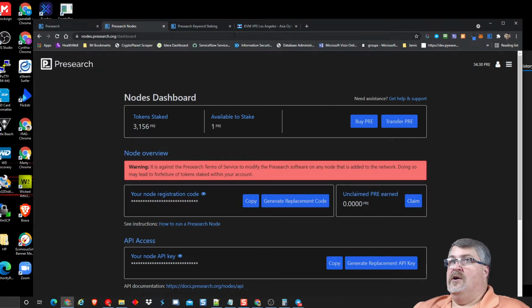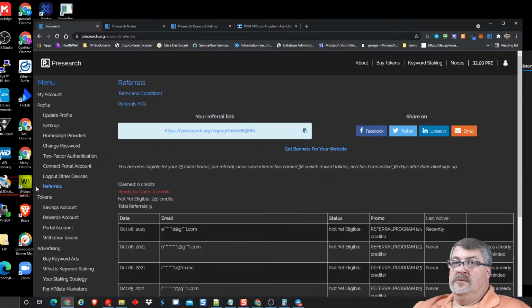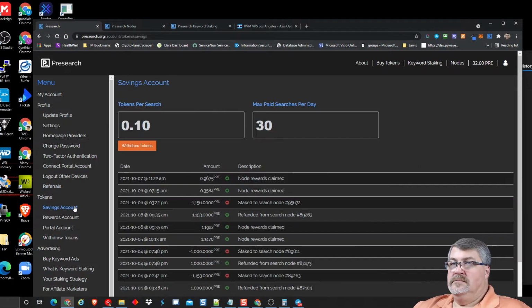And if I come back over here, savings account, here's where I just transferred my 0.9675 pre-tokens over to my savings account. Okay, so I have it in my piggy bank. Last night, you could see I transferred 0.3584 over here. Okay, and here's where I was tinkering.